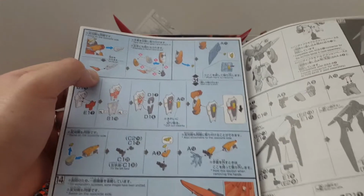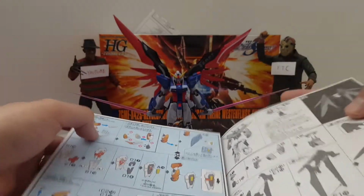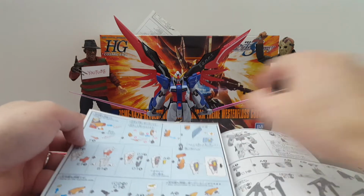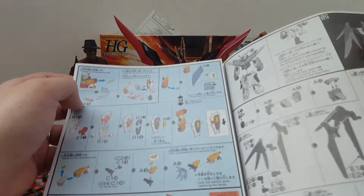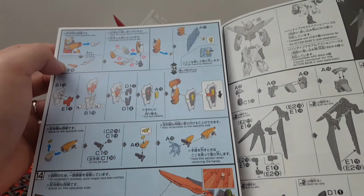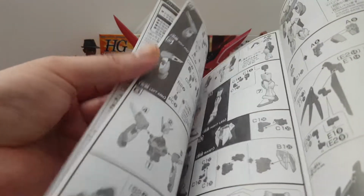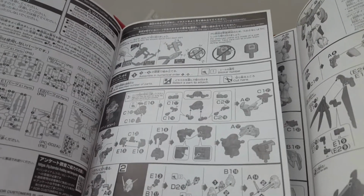Yeah, he doesn't have full beam saber effects for these things, unlike the Metal Robot Damashi. You can clearly see these are beam sabers, not beam boomerangs or anything like that. I apparently still don't know what these are called. Maybe I can learn it from the instructions here. The Robot Damashi figure does not tell you the name of that effect.